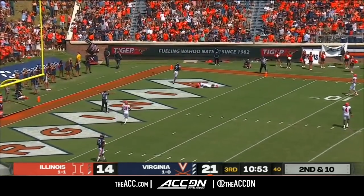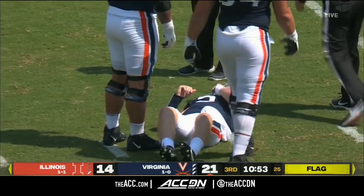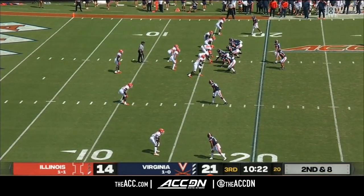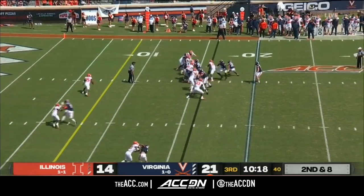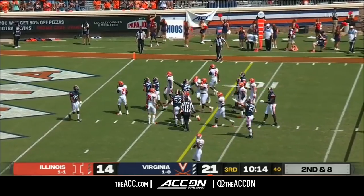Flag down, it's incomplete. We'll check the flag. We're going to get an interference here, and it looks like it's going to go against the defense, and Armstrong is down. That's the possibility of opening up some run lanes for Talapapa. Again, Talapapa cuts it back inside, has room, down to the 5.